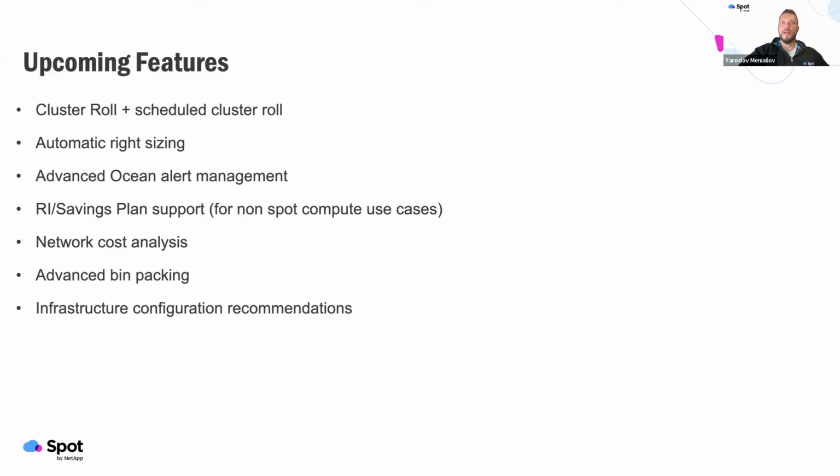Network cost analysis: as you know, the more complex the infrastructure and when you're running on the cloud, there are some unforeseen spends, and a major part of that is network cost. When you dial out of Azure, or you move data between different availability zones, everything has a cost, and we will give you the ability to see exactly which workload is incurring those costs. Advanced bin packing, giving you even more ability to bin pack your cluster even further.